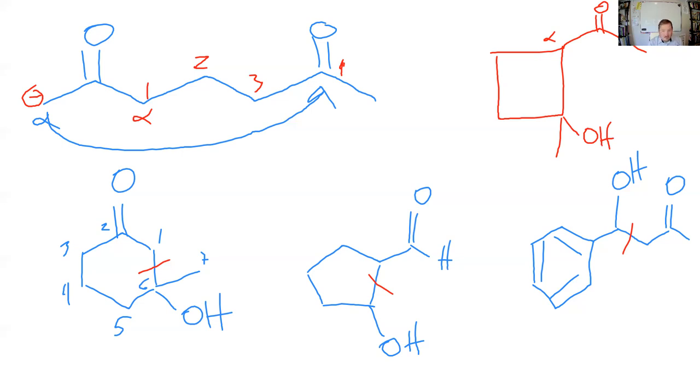And again, your double check for this, if you did your ring formation properly, is make sure you have the same number of carbons. We should still have 7 carbons. And then it's just a matter of what's attached where that you would want to practice.